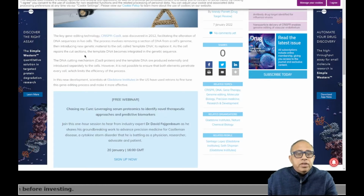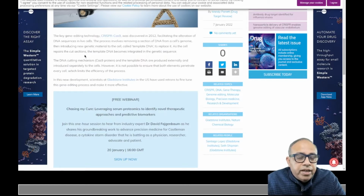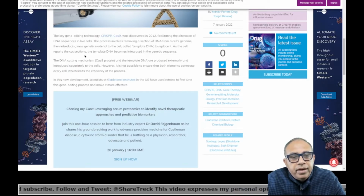The process involves removing a section of DNA from a cell's genome, then introducing new genetic material to the cell, called the template DNA, to replace it. As the cell repairs the cut sections, the template DNA becomes integrated in the genetic sequence. So we already knew that. So what is new? The DNA cutting mechanism, Cas9 protein, and the template DNA are produced externally and introduced separately to the cells. However, it is not possible to ensure that both elements penetrate every cell, and therefore it limits the efficiency of the process.